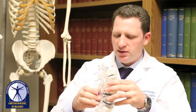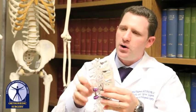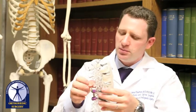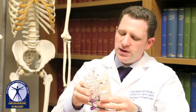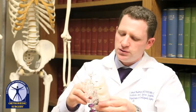Let's say we lock one level of the spine in together like this. The motion persists at other levels, and so those now have the opportunity of wearing out above or below. So there really isn't a definitive procedure on the spine, unfortunately, and so surgery can be successful for a period of time, but then over time other levels may wear out.